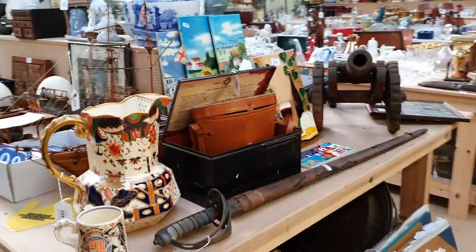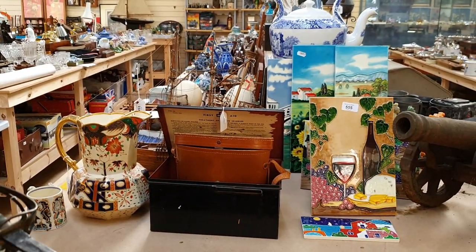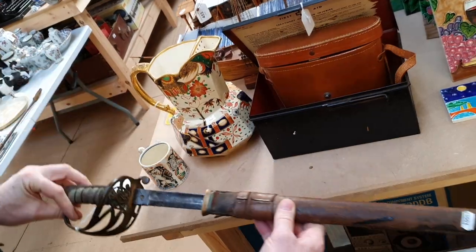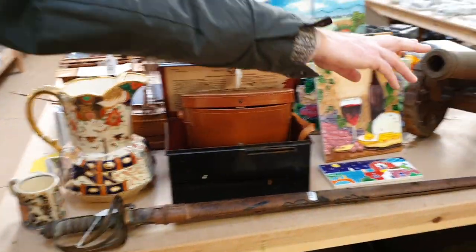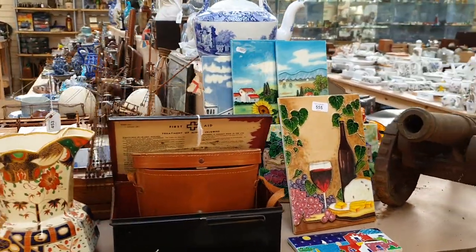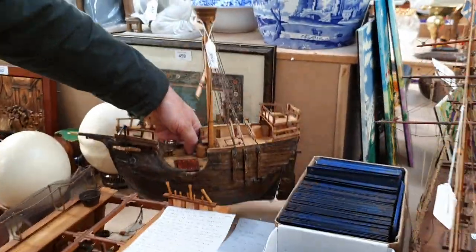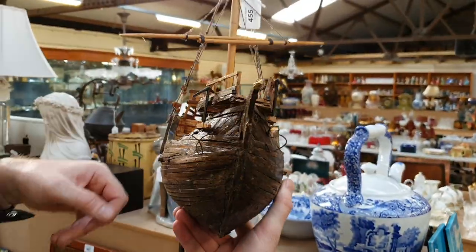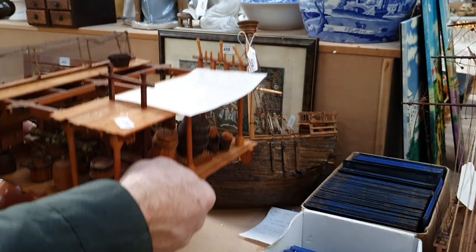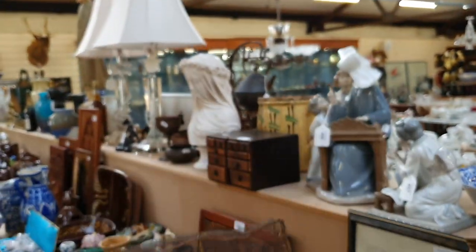So along here we have a sword, which is Victorian army officer's sword. Blade's pretty rough on this one, unfortunately. And a cannon on the end of the table, that's rather nice. And we have some model ships here, so it's a very cute handmade little boat there, and this, which is a cutaway, and I think it's HMS Victory. That's it there.